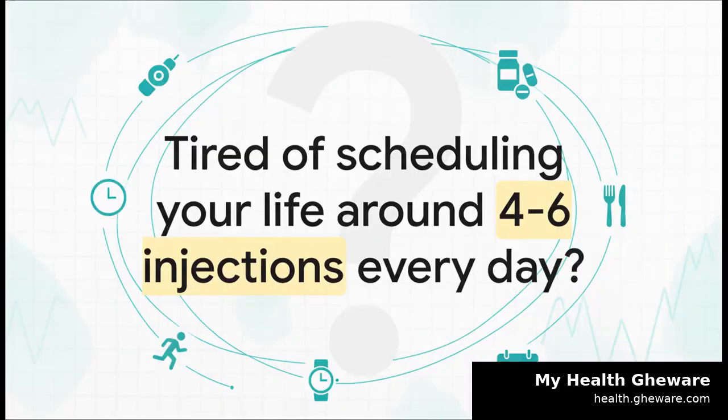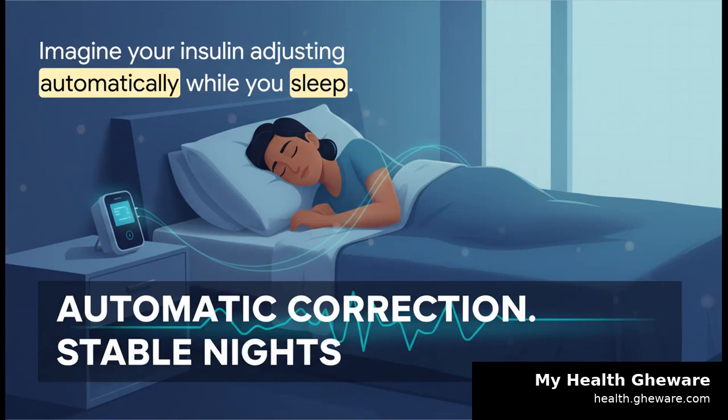So, if you're managing your diabetes with multiple daily injections, you know the drill, right? It's that constant planning, the interruptions, the mental gymnastics of scheduling your entire day from what you eat to how you move, all around your shots. It's exhausting. Now, I want you to picture something different.